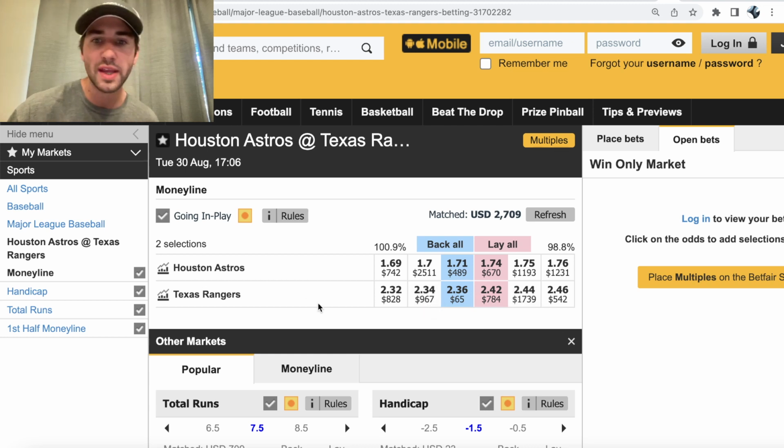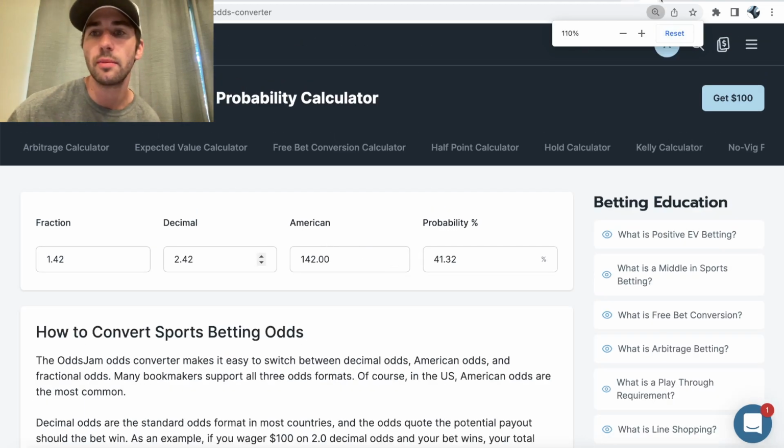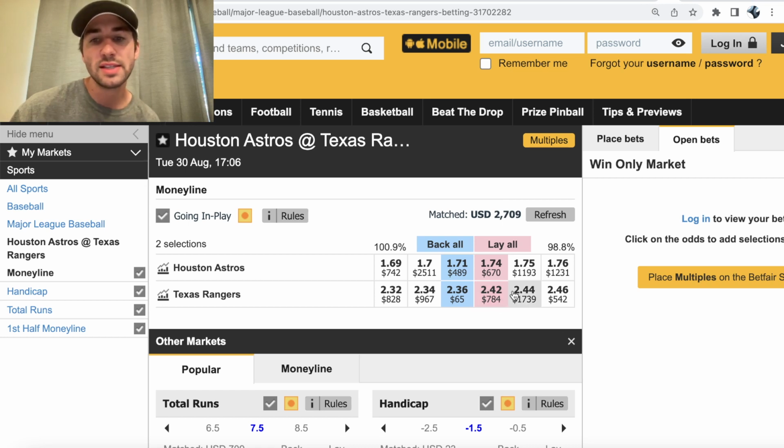For example, what we can see right here is the Texas Rangers are lay all at 2.42. This is in decimal odds, so you're going to have to convert it to American odds. We can put in decimal odds 2.42, and you'll see that comes out to plus 142 American odds. So there's some guy or some algorithm out there who's willing to bet the Rangers at plus 142 odds for 784 bucks.